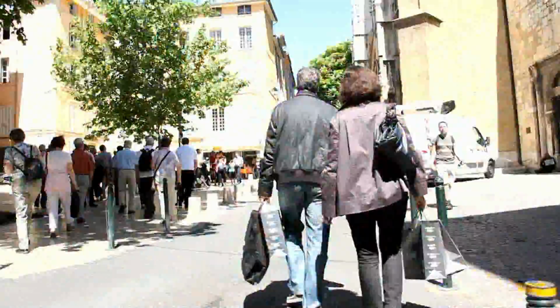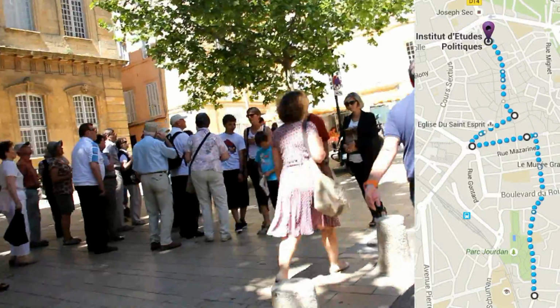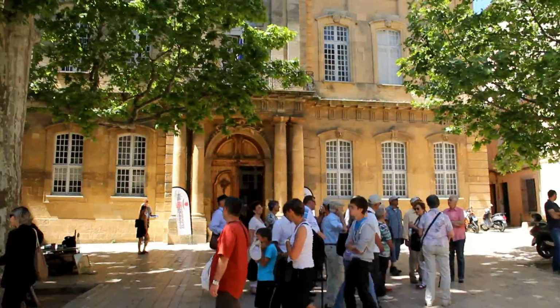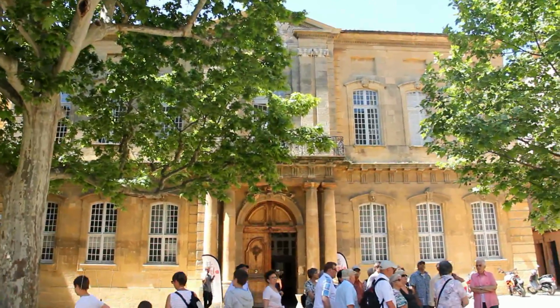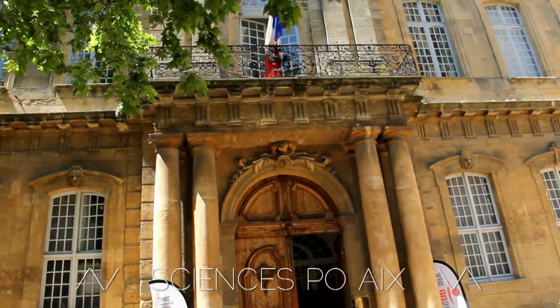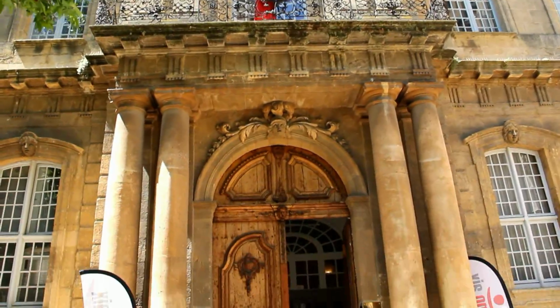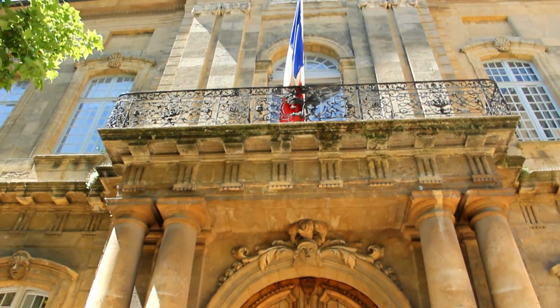There's a church right across the street from my university. And here is my university with a bunch of people in front of it because they are tourists. I think they're probably there to see the church. Sciences Po, see it right there? The signs say Sciences Po Aix. It's a beautiful building on the outside. But as soon as you get inside, it's not as pretty, unfortunately. And now we will go inside.